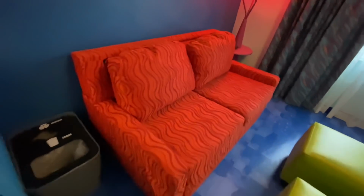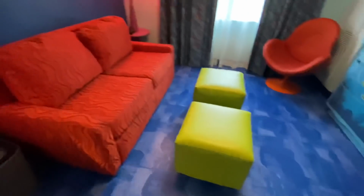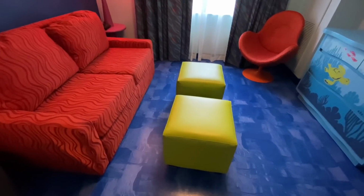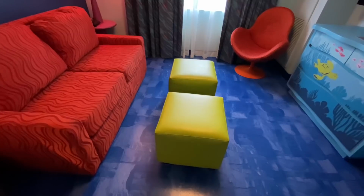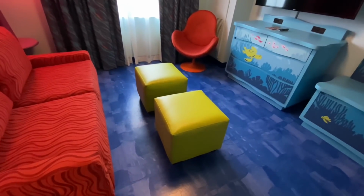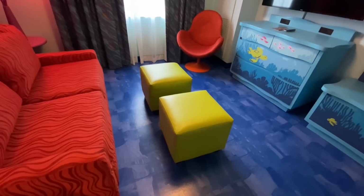With this colorful orangish reddish sofa. These are not original to the room, but I think they started changing these out before they redid the floors. Originally, there were these green plastic, they looked like tables, but I guess they could be tables or seats. I don't think people got that, so they made something that very clearly someone could sit on if the kids wanted to sit near the TV. So they changed it to these, a little less thematic, same color.